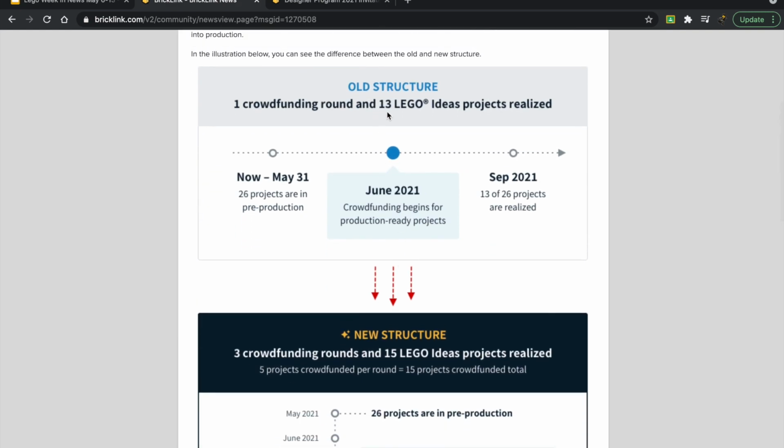So this was the old structure of the Bricklink Designer Program. Obviously, this was what they had in mind. We had 26 projects in pre-production. I believe the original number was 31. 3 projects were archived previously and then 2 just very recently. So we were down to 26. And the idea was that starting April 1st or something like that till May 31st, so just a little bit more than 2 weeks, that was supposed to be pre-production. Then, starting June 1st, 2021, crowdfunding was supposed to begin for the production-ready projects, and then in September of 2021, 13 of the 26 projects were realized.